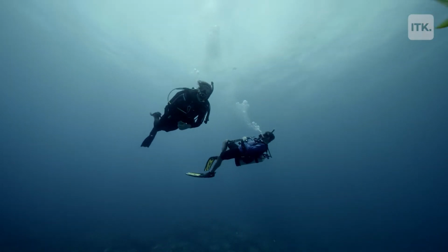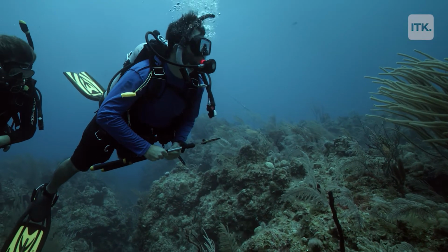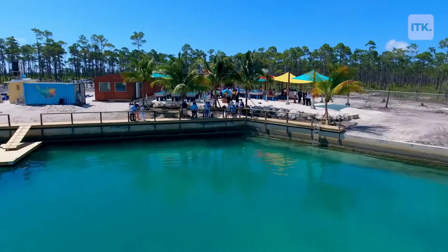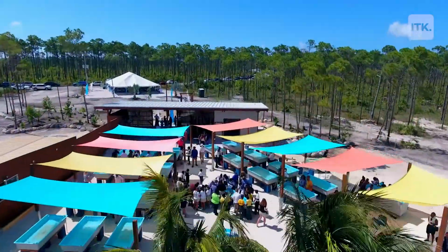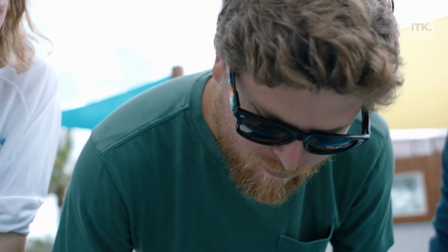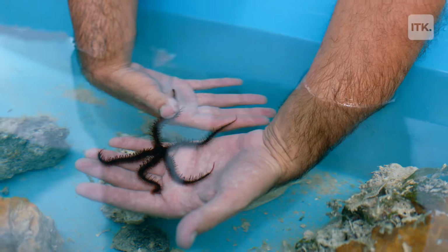There's a shifting baseline where we sort of accept destroyed ecosystems as the new normal. It's tragic to see all the life disappear. If we lose 90% of reefs in the next 30 years, that's not only wrong, but it's also not fair to kids now and future generations because they're not going to get to experience and enjoy the planet for what it once was and what it should be.